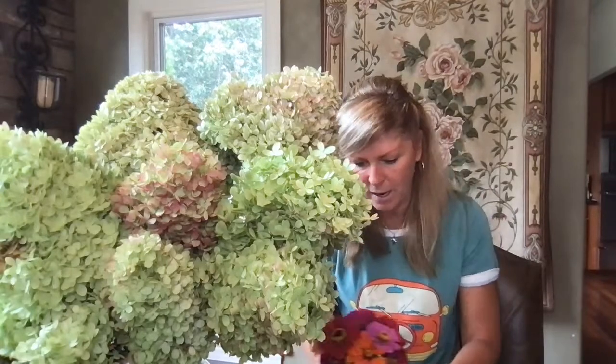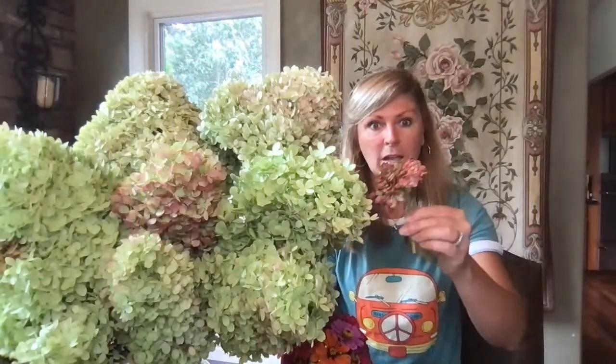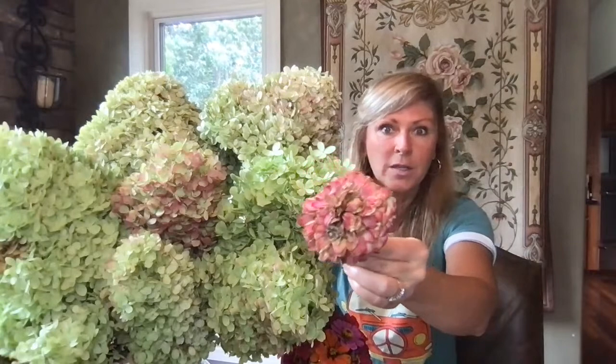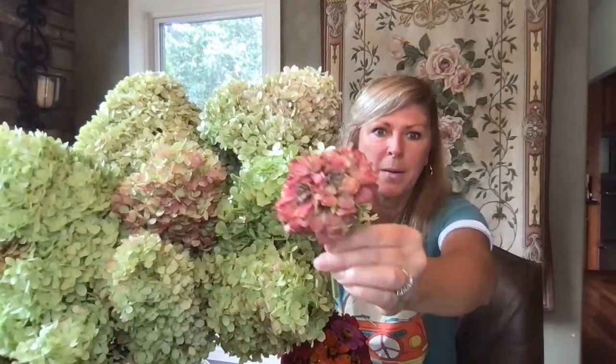So when I was out in the field today looking for great seeds to harvest, I wanted to find zinnias that looked like, let me find my good guy. I've got the good, the bad, and the ugly here. I bypassed blooms that looked like this. This guy looks like it's really beat up. I don't want to put it in a vase. I definitely want to deadhead it because it's kind of mushy.